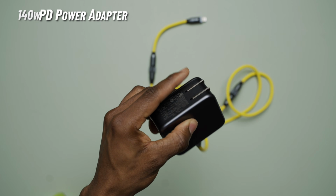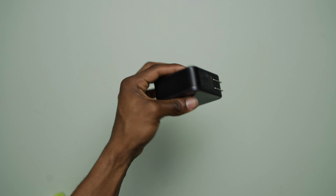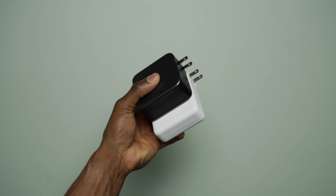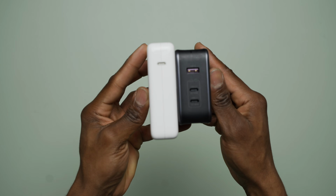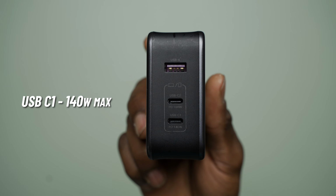charging all my devices. I've had this one for a while and use it mainly when traveling due to how portable it is for what it can do. It essentially replaces my MacBook's power adapter when I travel since it's more portable and also has more ports. It's got a maximum power output of 140 watts through 3 different ports.